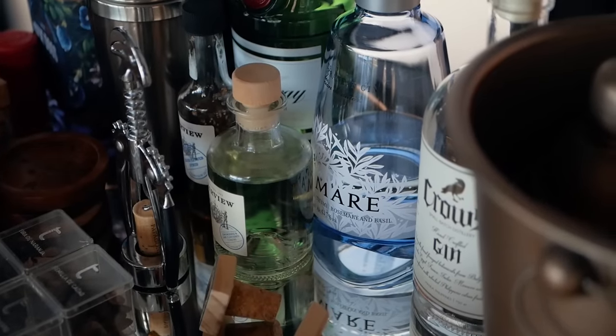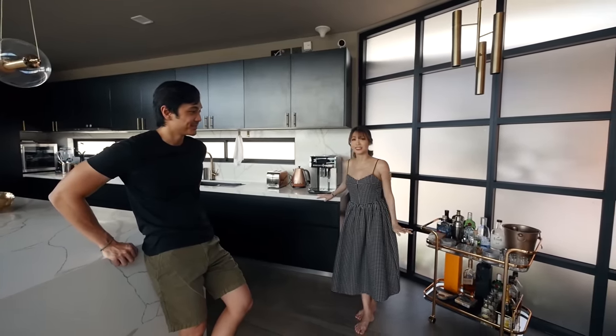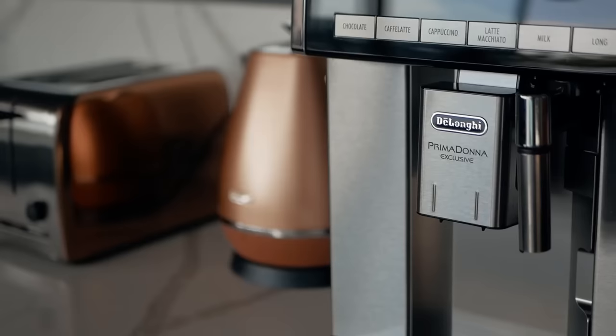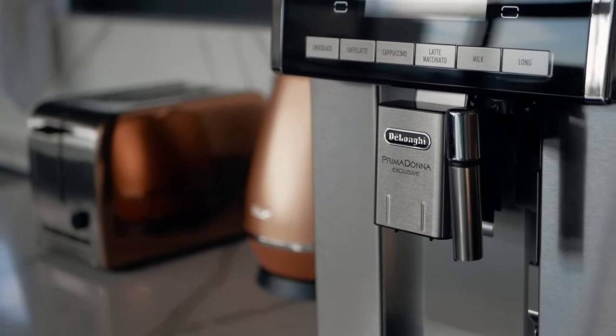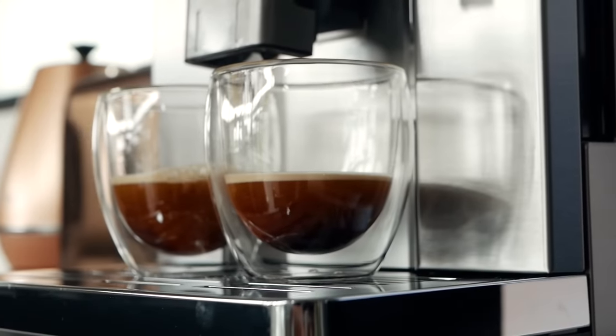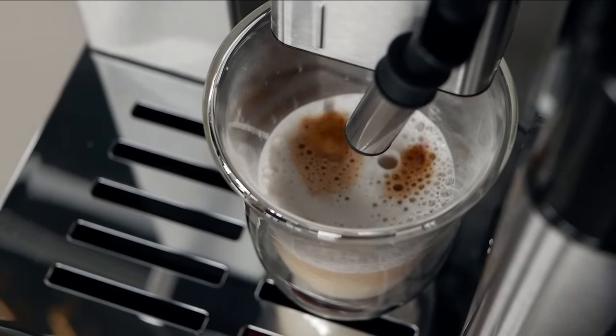We have champagne at the bottom, tonic water, like Tandoi, is it still there? Yeah, it's still there. And also, we have my favorite appliance in the entire kitchen. It is the DeLonghi coffee machine. And I really like this because, number one, we use it every single day. We are coffee drinkers in this household. We love coffee. And I love this machine specifically because it can make me fresh cacao every single day.